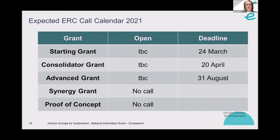How does the call calendar look like for this year, 2021? I wish I could give you more precise information, but at least I have some rumors and tentative dates. So we expect the Starting Grant to open very soon. We expect it to open even at the end of February, with a deadline of the 24th of March. So you can see that the call opening will be very, very short, which means for you, if you're interested in the Starting Grant, you should start writing your proposal right now.